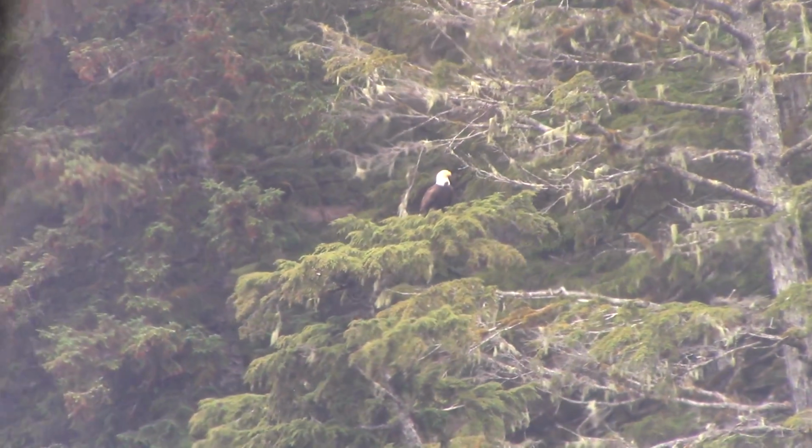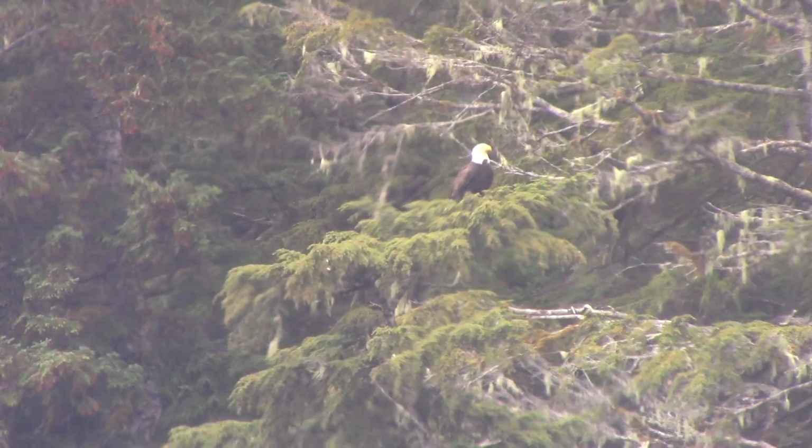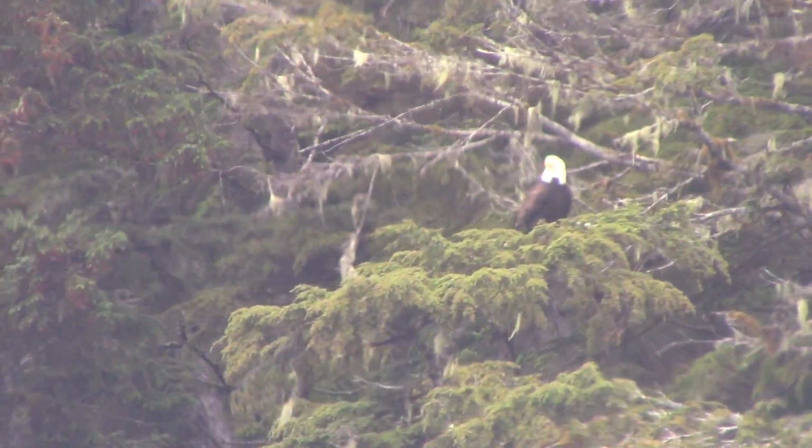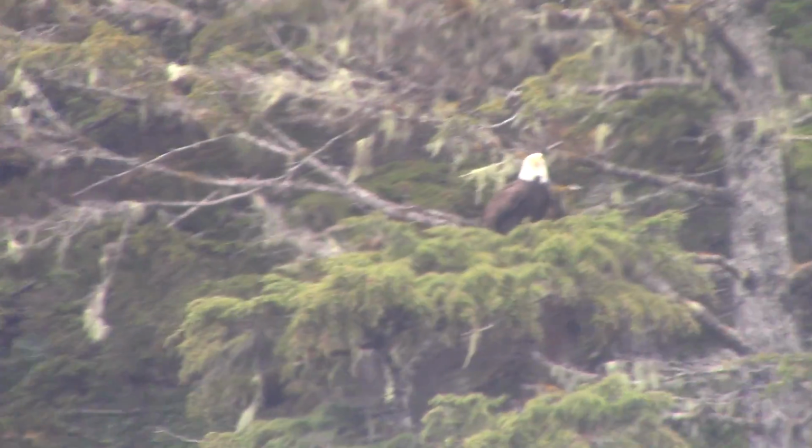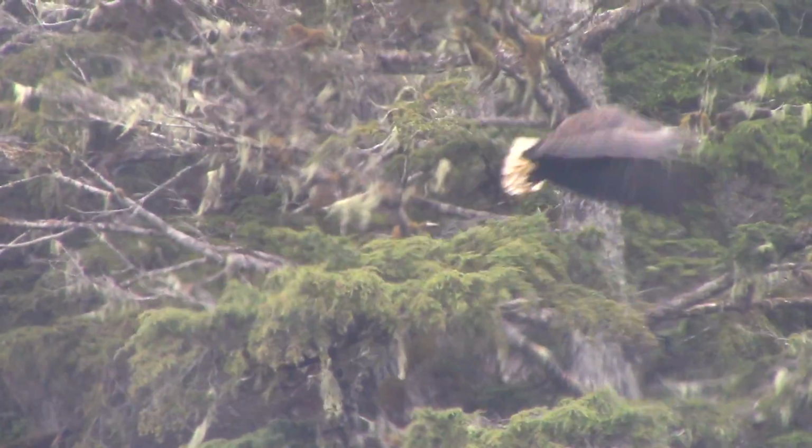Probably about 10 years ago. Beautiful big birds. They were turkey vultures. Oh, yeah. But they're so colorful and beautiful. Yes, they are. Yep. Oh, that's gorgeous. Very horrible.